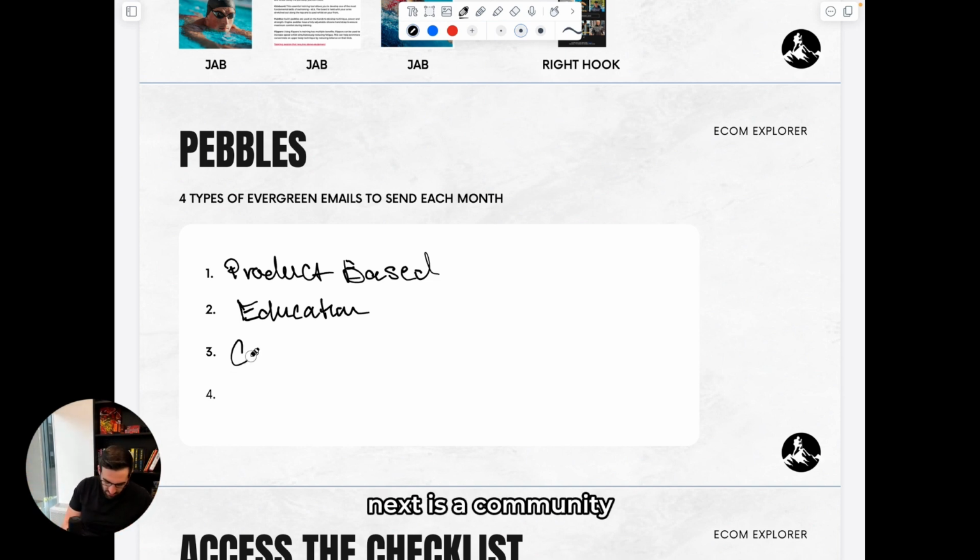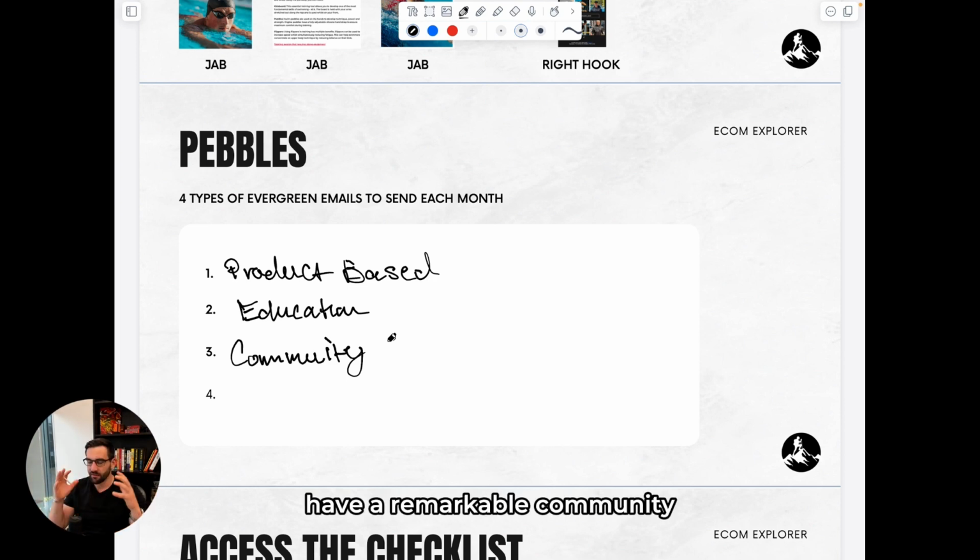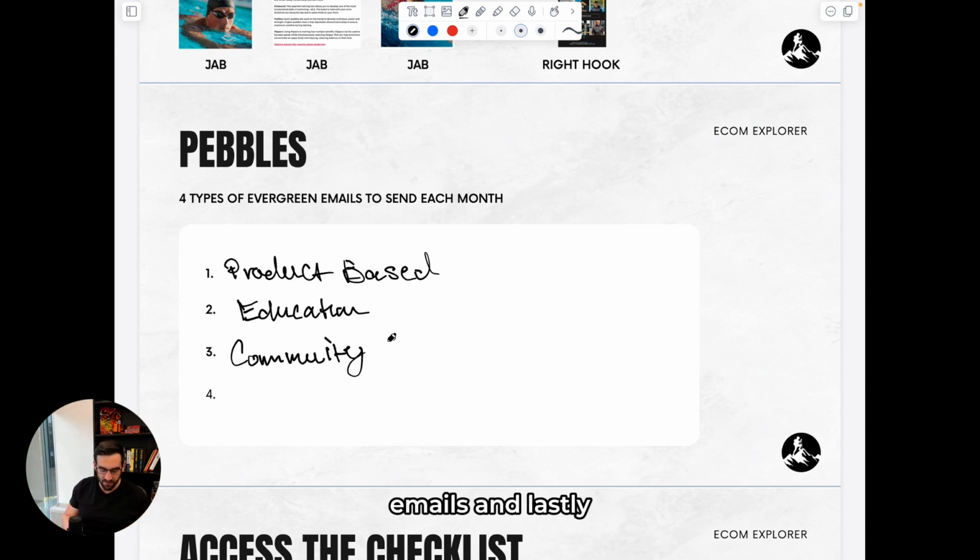Next is a community engagement one. This is where you're trying to get your community to come back to you with feedback or give you a little bit more insight on how they've used your product or what they enjoyed about the product. Get them to respond to that email or maybe engage with you on social media, something like that. It helps you build the community. Some of the strongest brands that we work with have a remarkable community interaction piece every single month, and they do it anywhere from 1 to 3 times a month through these pebble-based emails.